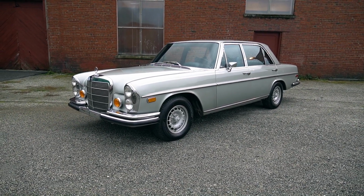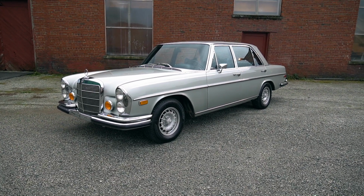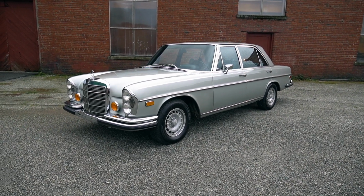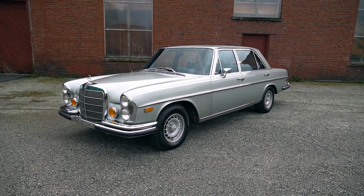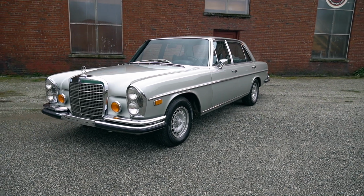So I'm just going to walk you around it. We've done our driving video, and this car is off to the United States to be titled in Washington State, which is where you'll be buying it from. We're selling it no reserve, and it will be in Washington State on a Washington State title for you to be able to put into whatever state it is you want.